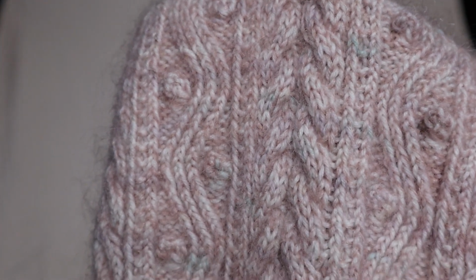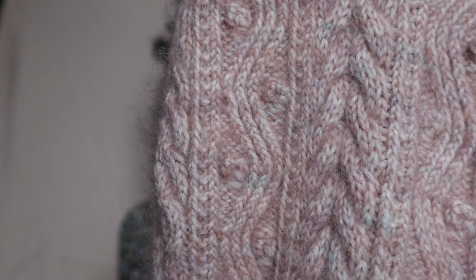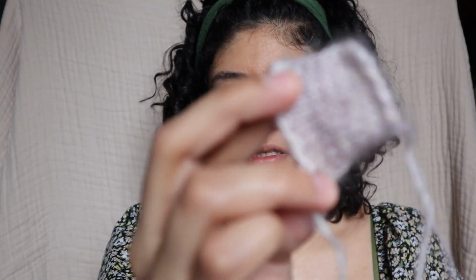I had contemplated doing it with the purple mohair, but I just felt like the purple mohair kind of overtook the color, and I don't know, it was still nice, but definitely not for me. Let me see if I have a swatch in here, actually. Oh, I do. Okay. So I was just swatching to see what color combinations I liked best.